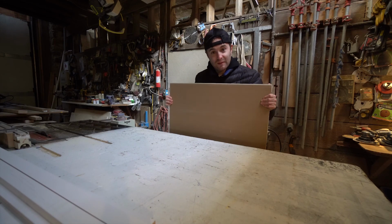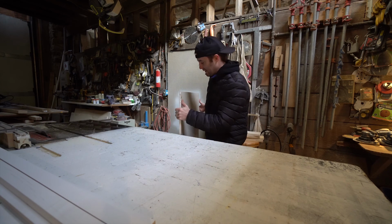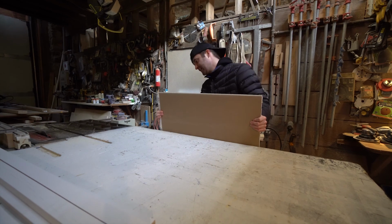We ended up finding this bit of drywall. It's really thin. Ultimately, that's what I was looking for. But I think we're gonna try it. Maybe.